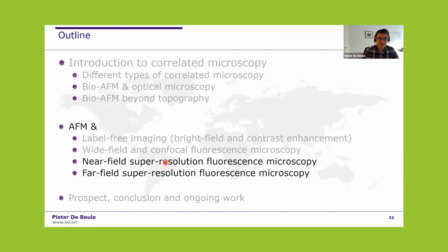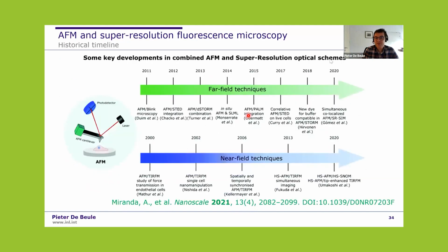So now just going back to the combination of atomic force microscopy with super resolution microscopy. A few years ago, we wrote an extensive review on the topic, and you have the reference there, and we tried to summarize all the advances that have been made in the field. So basically, combining far field super resolution microscopy started more or less around 2010. But before that, people were already exploring more near-field fluorescence super resolution approaches.